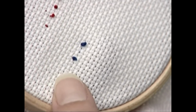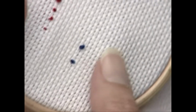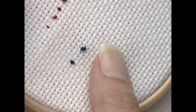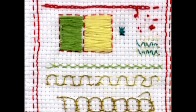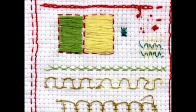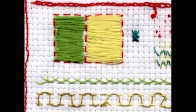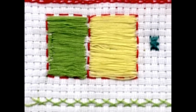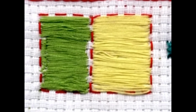If you do make a loop by mistake, just remember not to pull too hard, and you should be able to unpick it quite easily and have another go. We can create all kinds of decorative effects using these 4 fairly simple stitches. Nevertheless, the majority of embroidery designs have filled in areas to create light and shade.